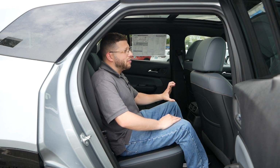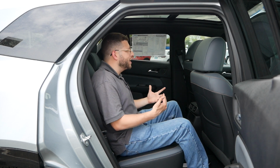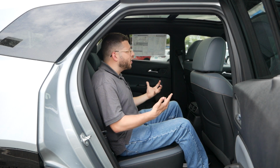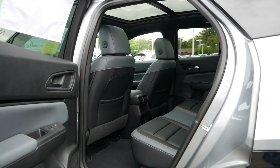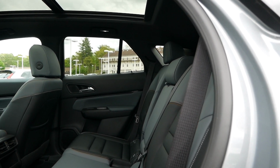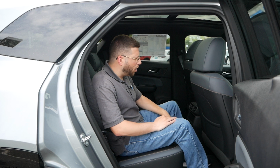Now we've already talked about the technology, which is intuitive and easy to use, and at least layout-wise is similar to what you've experienced from other Honda products. We've talked about the exterior design, which is very appealing to look at, and also, of course, the range, which is more than adequate. But for the interior space, this right here really does outclass a lot of its rivals, such as that Ford Mustang Mach-E, Volkswagen ID4, Toyota BZ4X, and also Tesla Model Y.